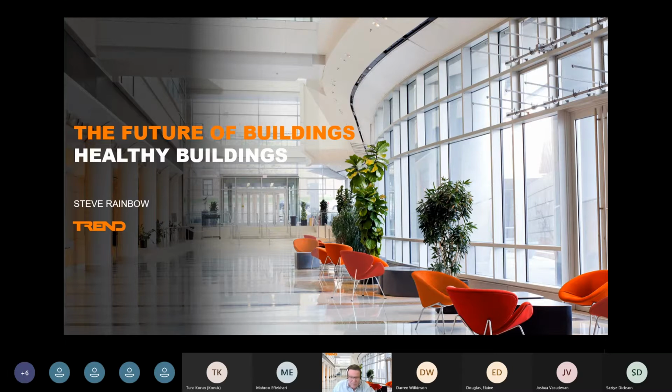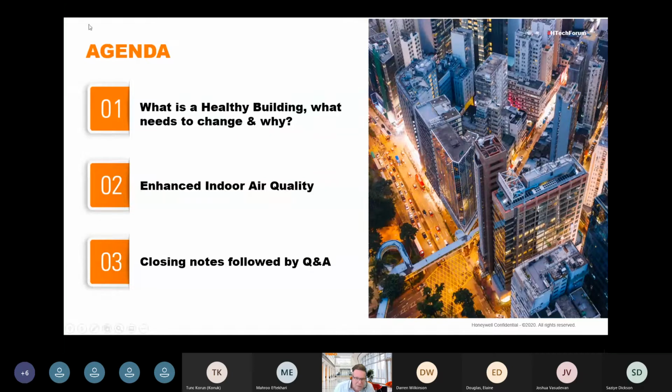In the presentation itself, we're going to look at what is a healthy building, what needs to change and why. So why has all this come about? The main criteria that I want to look at, and obviously I'd like some feedback from you at the end of this, is enhanced indoor air quality, that I'll spend quite a bit of time on. There'll then be some closing notes and a last future-looking slide to finish off with, followed by Q&A. Please fire questions to me at the end, pop them in the chat box as we go along, and we'll see what comes through. I have found that this subject raises as many questions as I can answer.